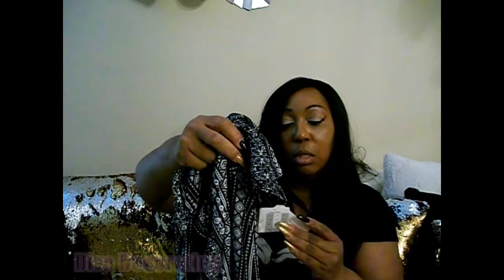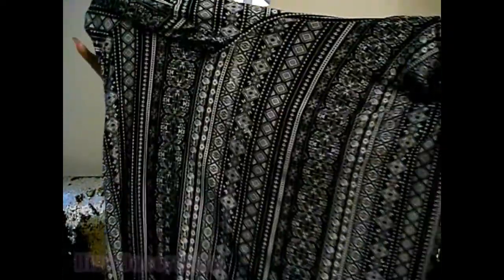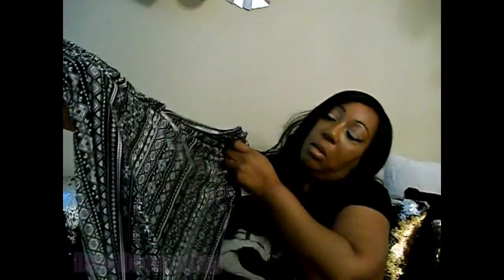And last, this shirt. I think it's a shirt. It's a shirt I picked up from Dollar General, and it cost me $6. And I just wanted something, I don't know, just to wear around the house. I thought it was cute. It's black and white. So, yeah, that's how that looks. I picked that up.